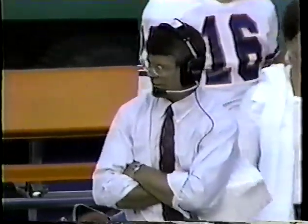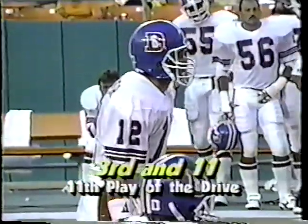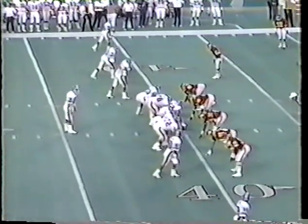Dan Reeves, while everyone else was predicting an easy victory for the Broncos, said we know it's going to be tough, and he's right. 19-17, Denver with the lead.